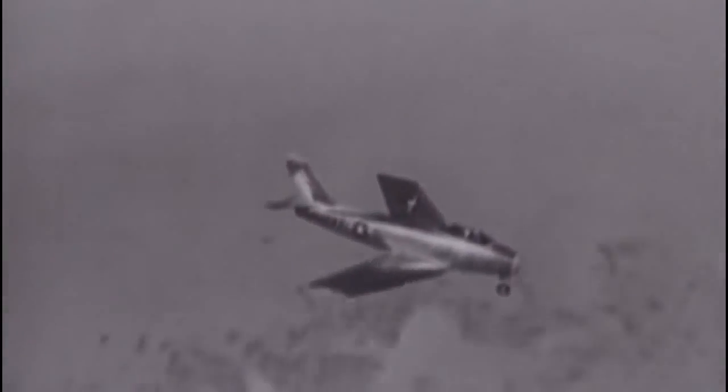But America is not the only country developing the swept-back wing design. The Russians have also been using German innovation to manufacture their own jets with swept-back wings. The most famous is the MiG-15. It shocks the West out of its complacency once it first appears over Korea in 1949.